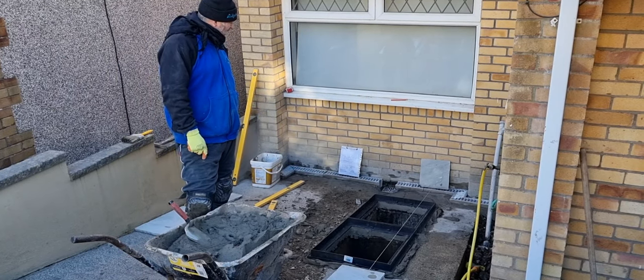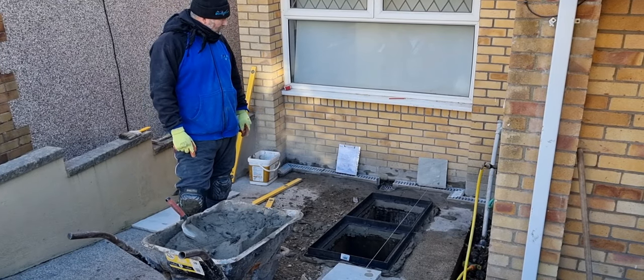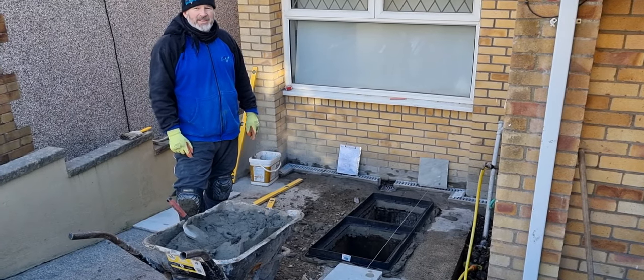But we've got the two manholes in now. We'll put you back on the hyperspace if Brad doesn't ruin it, and we'll catch it all in, shall we? Why not? Yeah, let's do it then.